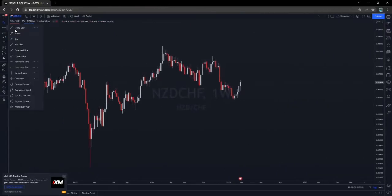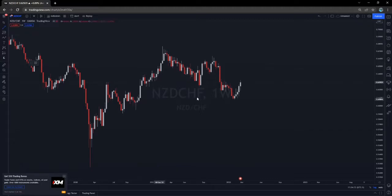Now we are on NZDCHF. And as you can see, we're in this uptrend, right? And now we're in this mini downtrend, right? Now let's look at recent price action. We had this imbalance over here, and the source of that imbalance was our demand zone, right?